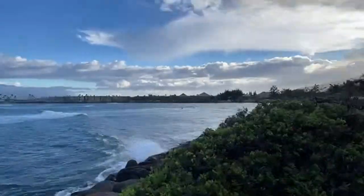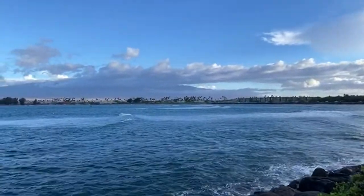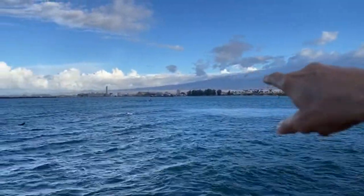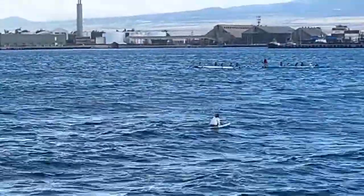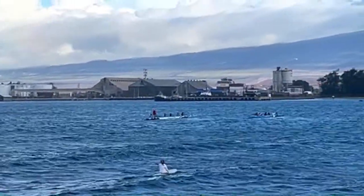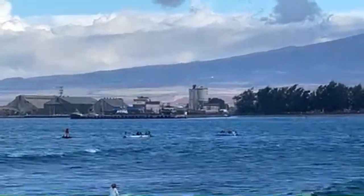If you guys have ever surfed this wave, man, thumbs up, hit me in the comments. If you're a stand-up paddleboarder, it's a great place to stand up paddleboard, especially the middle break and the ones that go over that way. On a huge day, believe it or not, they'll actually break over there. Hey, check out the canoers, or the paddlers coming through right there. Little afternoon workout session, getting ready for the next big competition. Of course, that's more of a summertime gig, so of course they practice year-round.